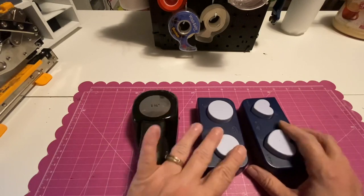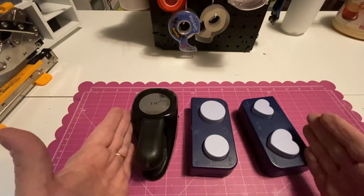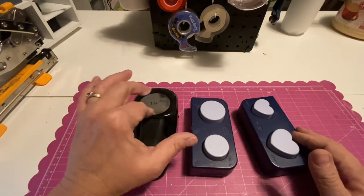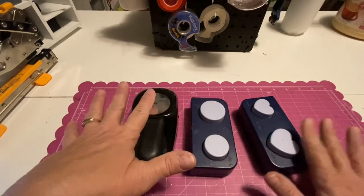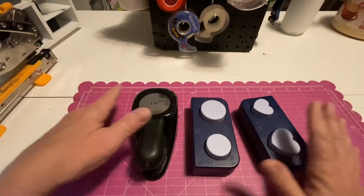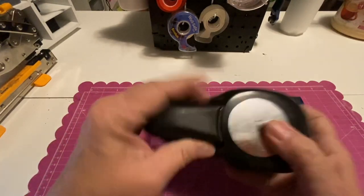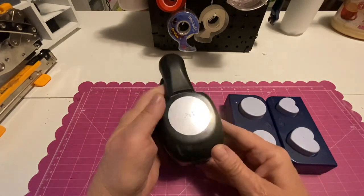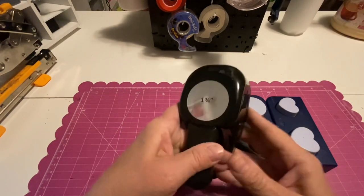All right, my next, number 9, I think we're at number 9, is basic punches. 90% of the time, 99% of the time, I use either a circle or a heart. That's all I use. These are Creative Memories. They don't make this style anymore, but any good brand makes a good punch. This one is Stampin' Up. I really do like this one. I looked for more, and right now they do not have circles. This one is 1 3/4.